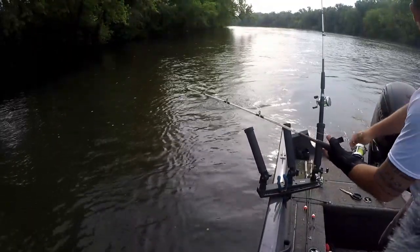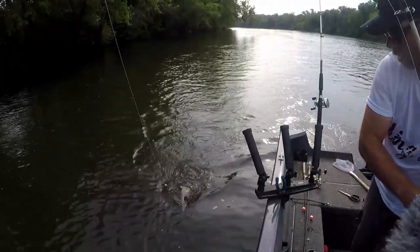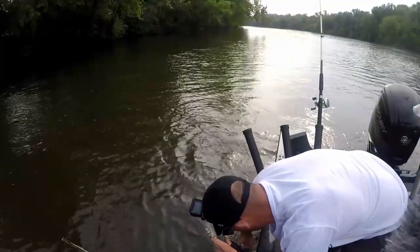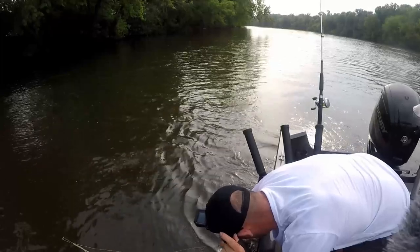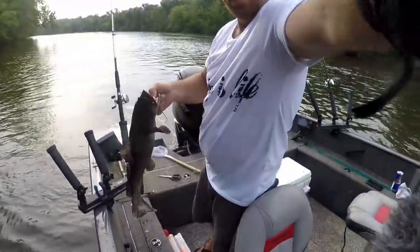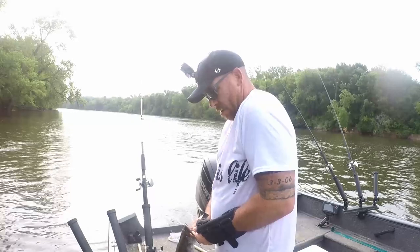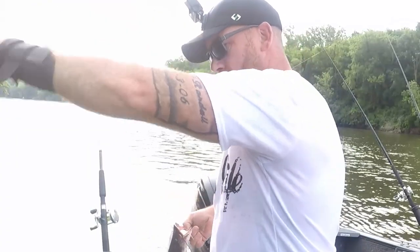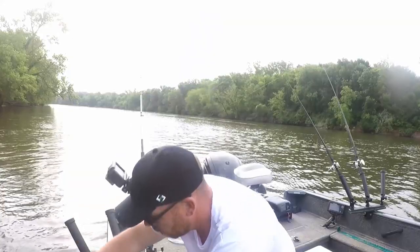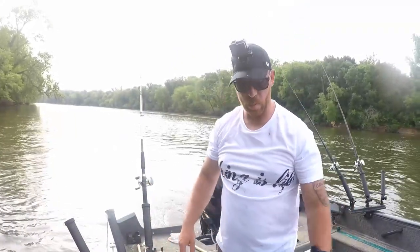A little flathead here. So we can get the skunk out of the boat. Not very big, but we'll take it. It's a fish. Like I said, I got the skunk out of the boat, so we will take it. It's a little 2-3 pound flathead. It'll work. Just let him go. Get bigger. Send your grandpa his way. All right. Skunk's out of the boat.